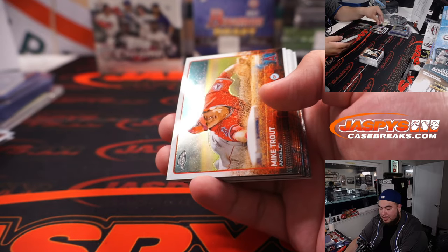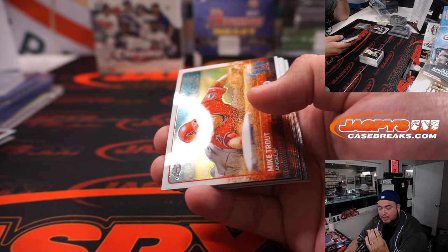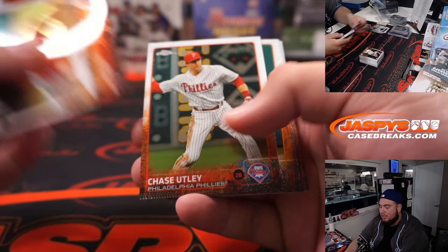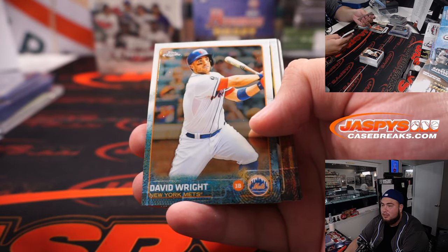Melky Cabrera. Man, you guys remember Melky Cabrera? He had that one year with the Giants and just had like, I don't remember how many home runs or something like that. I don't remember what team he was actually on. And then find out that he was just juicing.